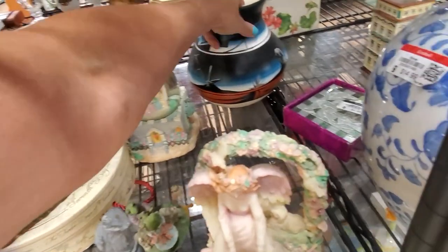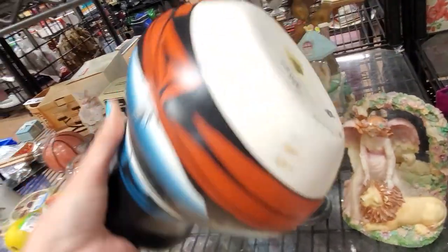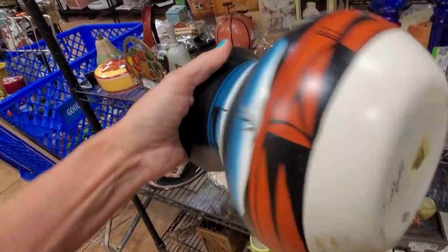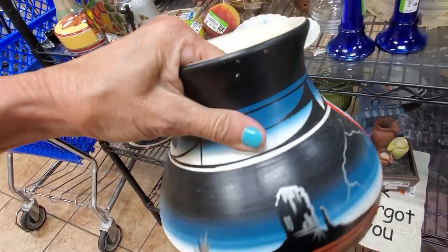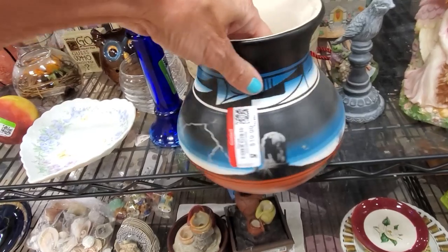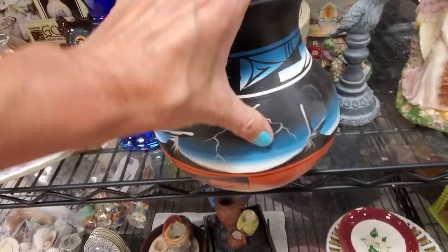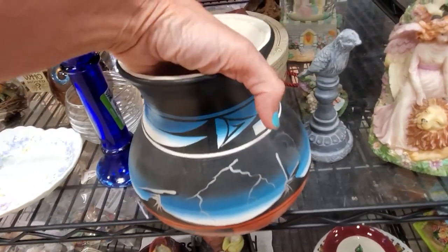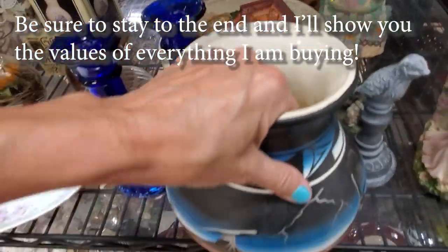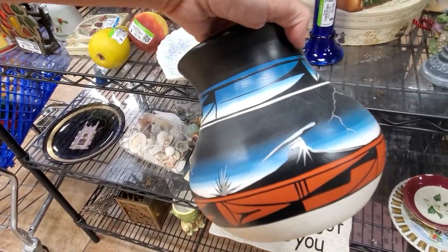While Rachel is doing that, I found another piece of really nice pottery back here. This is signed Tara Navajo. Oh, this is really nice. And I know it's $20, but I could just tell by the paint job, it's done really well. I can feel that it is a hand turned piece. I'm going to take a chance on this for $20 and pick it up.